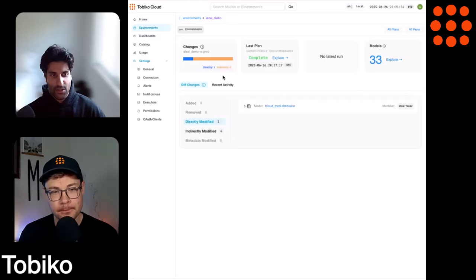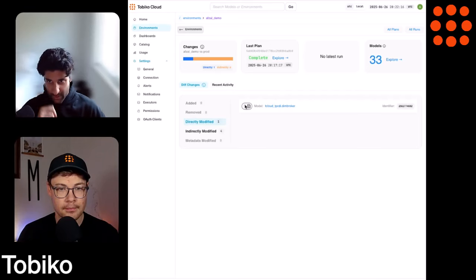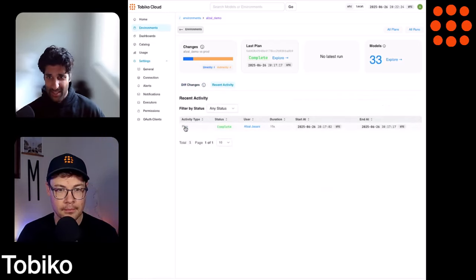Yeah, so I wanted to show you all that plan that I ran, right? So again, going back to sort of the more common workflows, creating a virtual data environment or creating even a development environment, right? So what really happened there was I had the CLI output what was going on, right? It was giving me impact, it was telling me what was happening. And here I can come in and actually see, okay, this was the change that was made. This was the actual diff that was executed. I can also see the recent activity here, right? So again, really able to understand what's going on here.